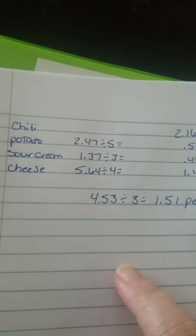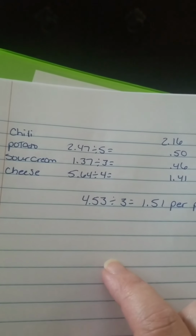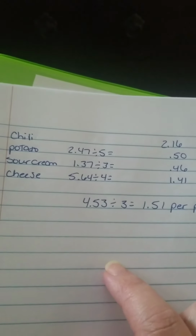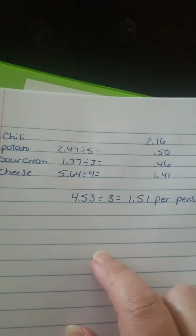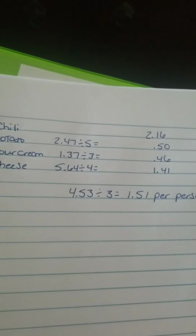Alrighty, you guys. Tonight we are doing a Cajun fish chowderish deal, I guess that you could say. It is something along that line. So, alrighty, you guys. I will see y'all this evening.